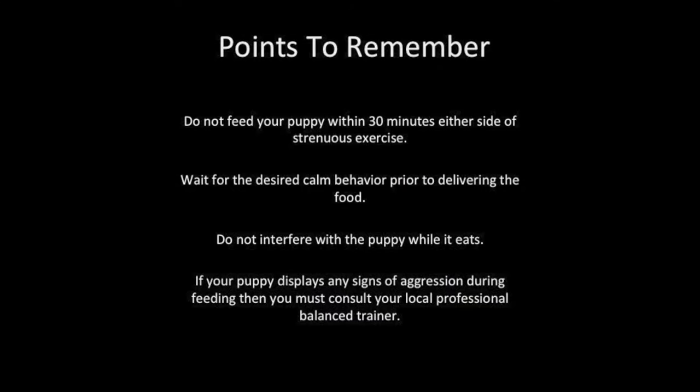At no stage should you ever interfere with your dogs while they're eating. This can create resource guarding and other unwanted behaviors. Allow the dog to eat. When it's finished or loses interest, then you can remove the bowl. This way, the puppy will never see us or anyone else as competition for its food.